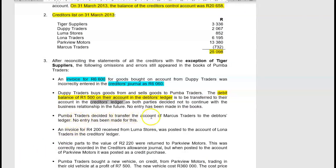Pumba Traders decided to transfer the account of Marcus Traders to the debtors ledger. No entry has been made. Now, if you look at Marcus there, he has a balance in brackets of 732. That means it's a debit balance. So if I want to take out a debit balance, what do I have to do? I have to credit his individual account and credit the creditors control account, debit his individual account in the debtors ledger, as well as debit the debtors control account.